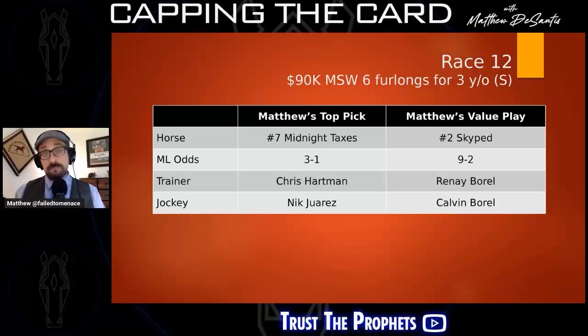Now, granted, Midnight Taxes was well beaten in those races, no doubt about it. Was 10 lengths back of National Treasure in the maiden special weight race. Then went on to the turf, ran against some nice horses on the turf actually too, and some next out winners. And second back from a layoff, like I said, getting the trainer change, going back on dirt, gelding, Lasix, just the total makeover package.